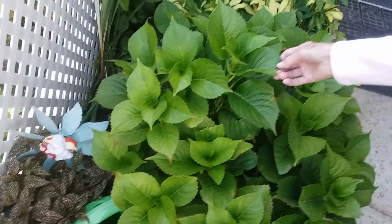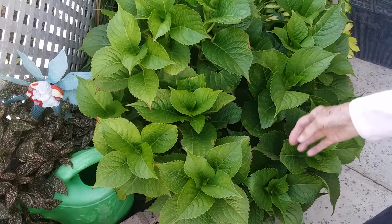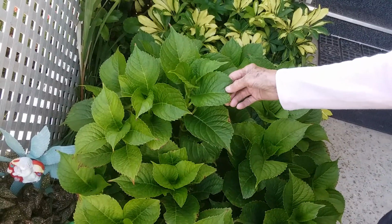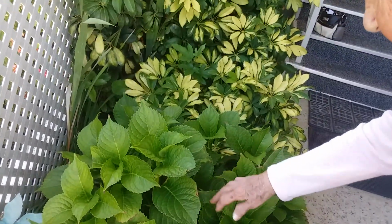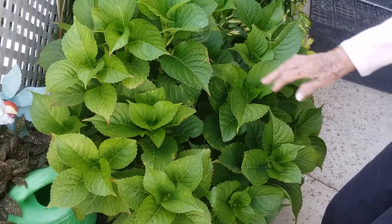And this is one of those hydrangeas, but it's a real pretty dark wine color, but it hasn't bloomed this year. It may not, I don't know. It's had some hot weather damage. I've cut a little of it off.